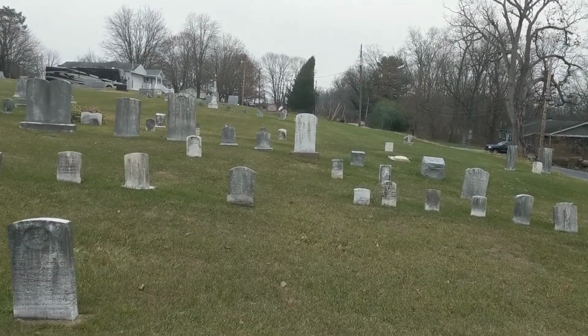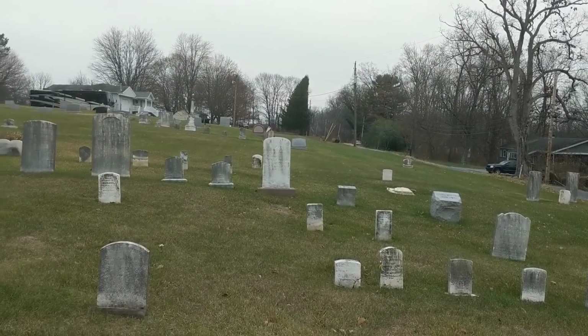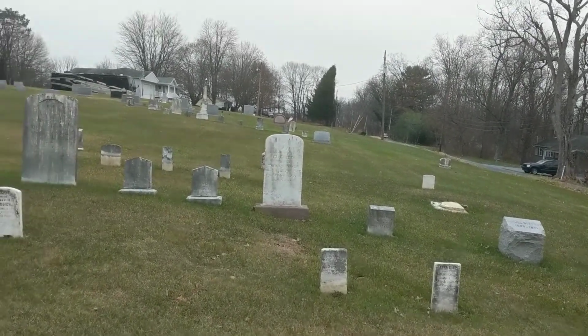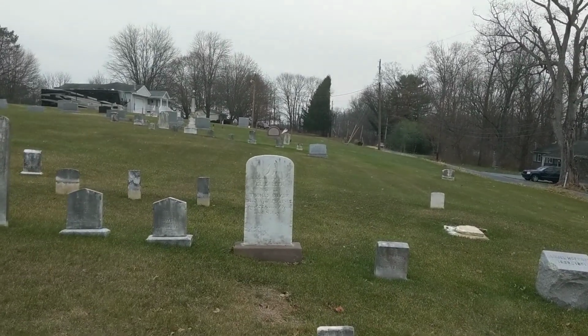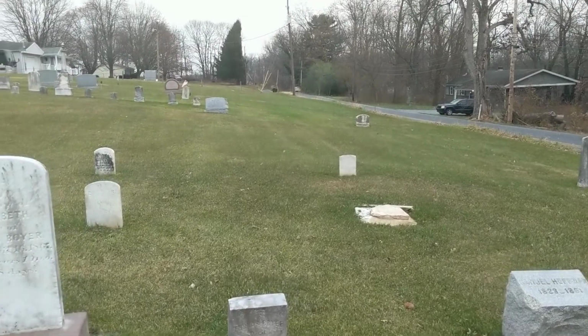Now, how many were actually here on the site of the Manada Iron Furnace that were loaned in essence to the Grubb family to use for the iron furnace, I really don't know. Anyway, so we're gonna go and we're gonna try to find this.